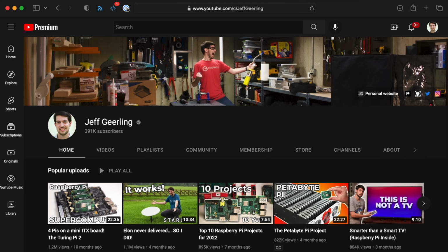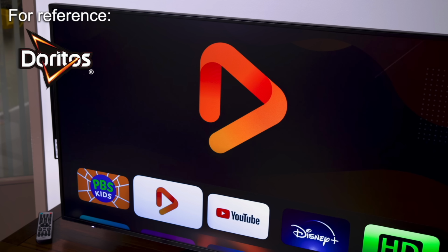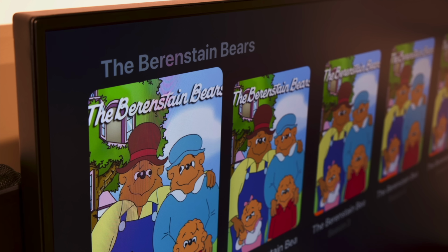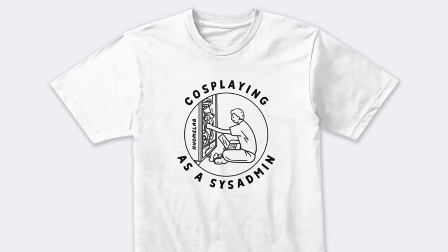So anyway, my home lab today has 3 main purposes. First, it supports the video production needs of this YouTube channel. Second, it ensures my kids have 5 nines of uptime for Doritos. That's what they call the media app they use to watch all the episodes of Berenstain Bears and all the other kids shows and movies I ripped onto our NAS. And third, it lets me have fun cosplaying as a sysadmin.